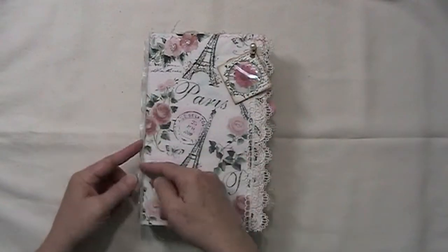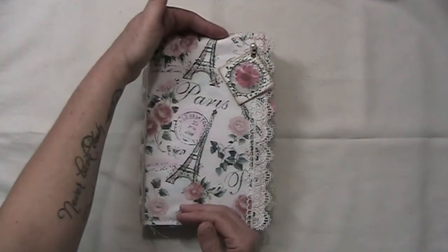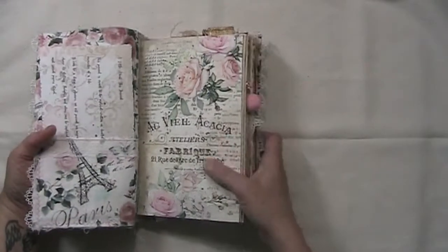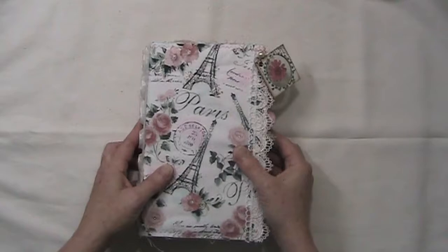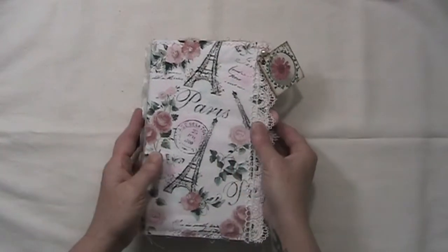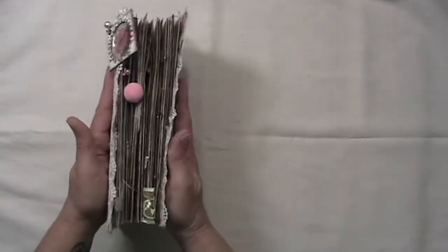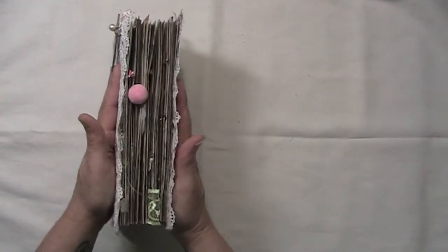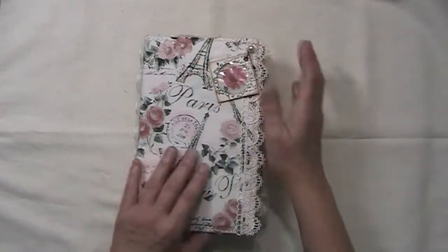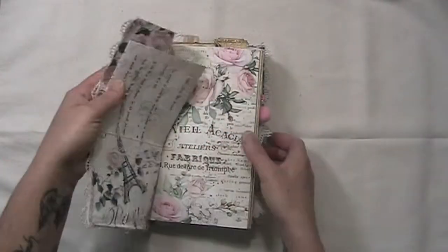She is 6 inches across. She's 9 inches tall. And on the inside, she has three signatures. Each signature has anywhere between 8 to 10 pages a piece. But she doesn't have a big gator mouth, you see. She's not really chunky, so there's a lot more that you can do with her. She's got a lot more potential than what is here.